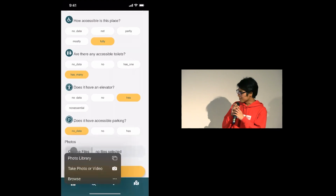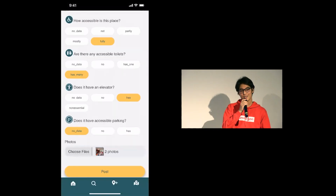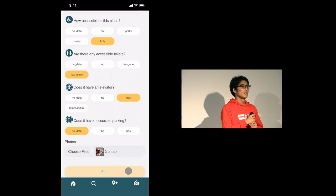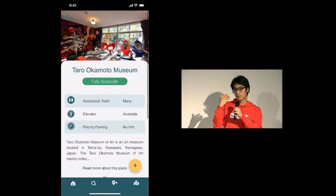Cool. And also I took some pictures. Let's upload it. So those were the artworks of the Taro Okamoto, and let's post it. Cool. So now we have this place in the app and everyone can see it. I hope more and more people visit this place.